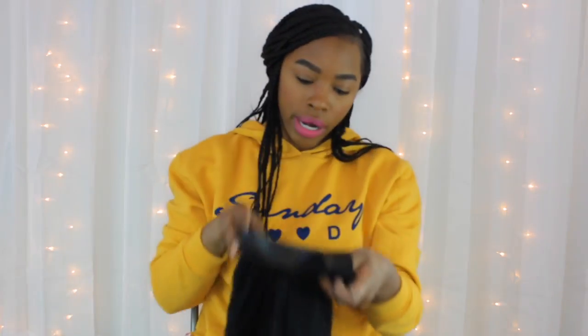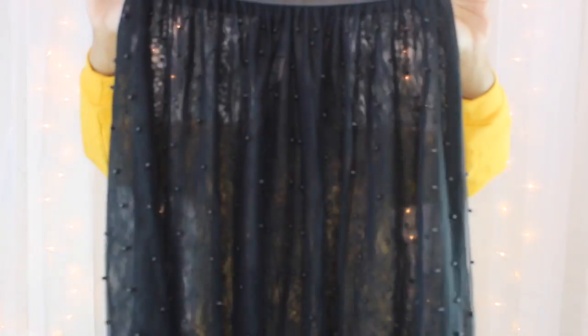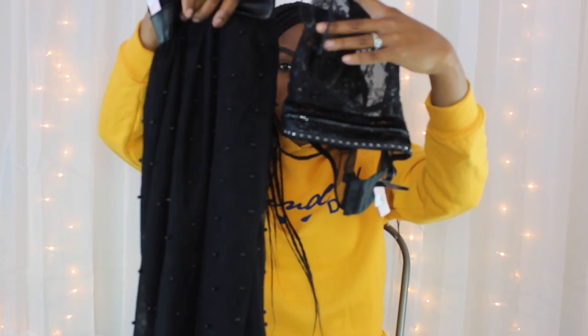And the original price on this, and I saw this online, the original price on this was $78. And then they dropped it to $29, but I might have paid maybe $15 for this skirt. So I'm going to pair this with this bralette for Coachella. So you guys will get to see me with this outfit on.